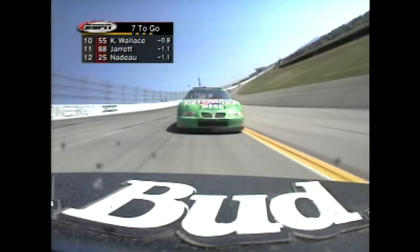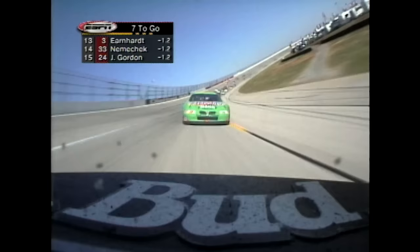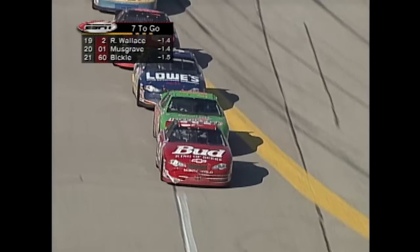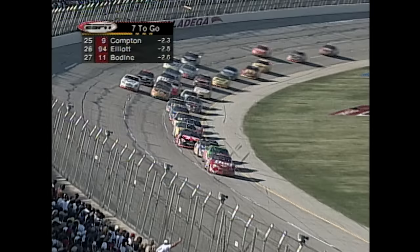Remember, Mike Skinner back there in third spot has never won in 140 Winston Cup starts. The 1997 Rookie of the Year, driving the Lowe's Chevrolet, finished second here in April. He said he learned a lot in his final laps when he lost to Jeff Gordon. He learned enough possibly to win one next time. Well, guess what? It's next time for Mike Skinner. Let's see what plays out here in these final six laps.